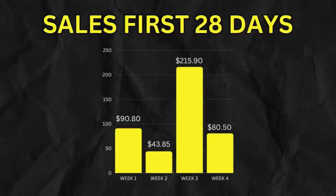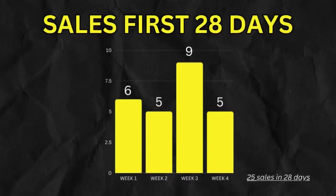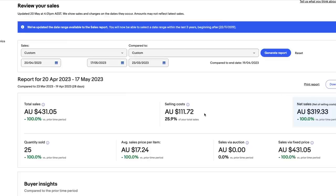Her third week selling on eBay was definitely her best. She was able to do $215 in that week, but the sales every single week have been pretty consistent. Six sales in her first week, then five, nine, and last week she had five sales for a total of $80. So 25 sales in 28 days, I think it's been a pretty decent start.